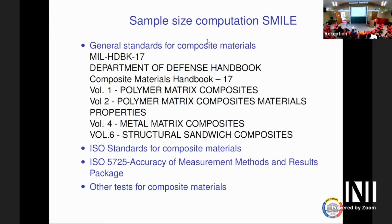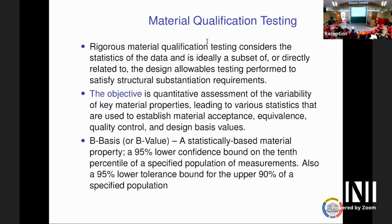And the second thing that regards statistics is sample size computation, starting from a stochastic or statistical point of view. And to do this, you again have general standards for composite materials. This is a book, actually more volumes, which was released by the Department of Defense. And here they present the ISO and American standards for composite materials, and different statistical methods, statistical approaches that can be used.